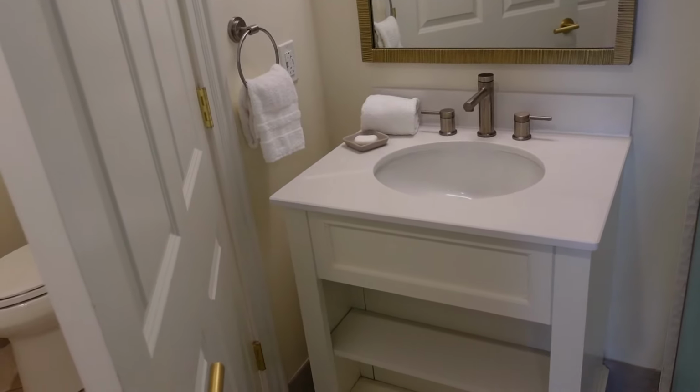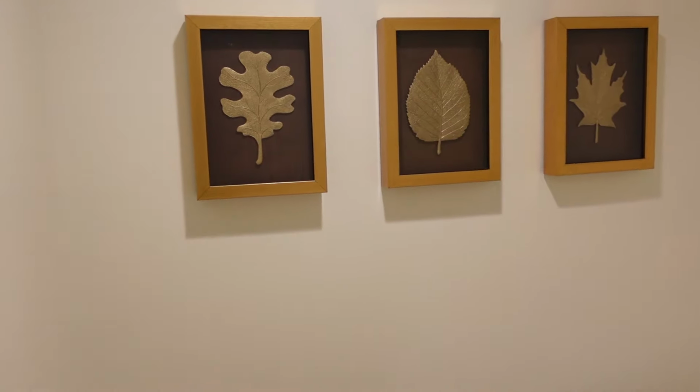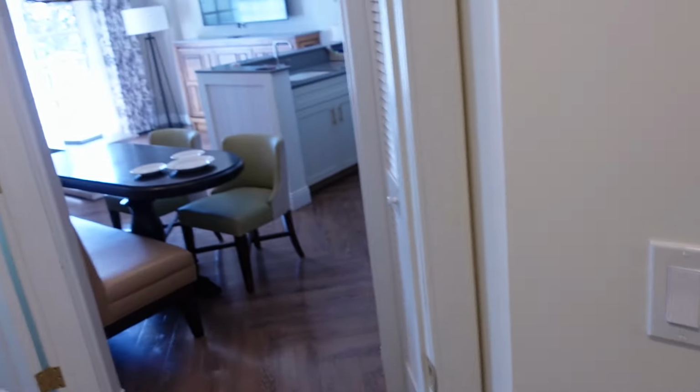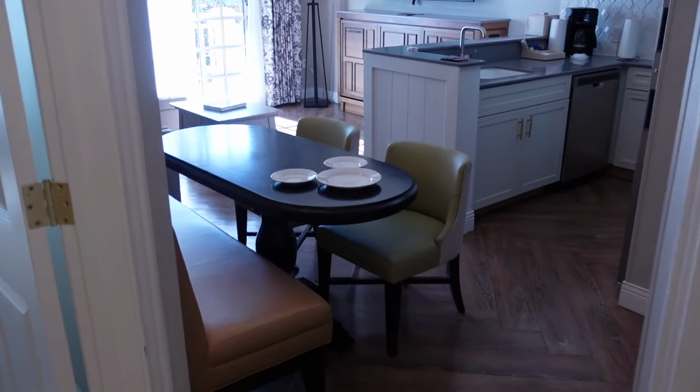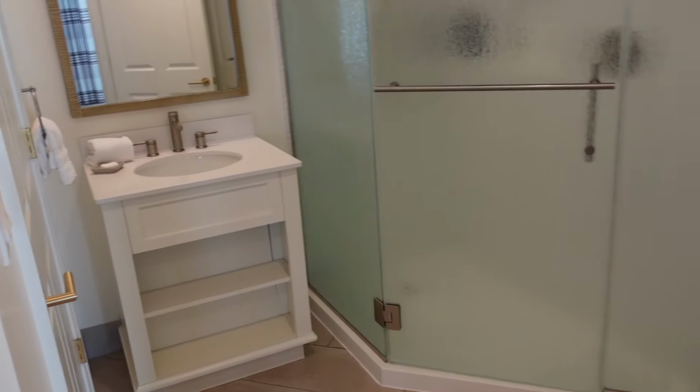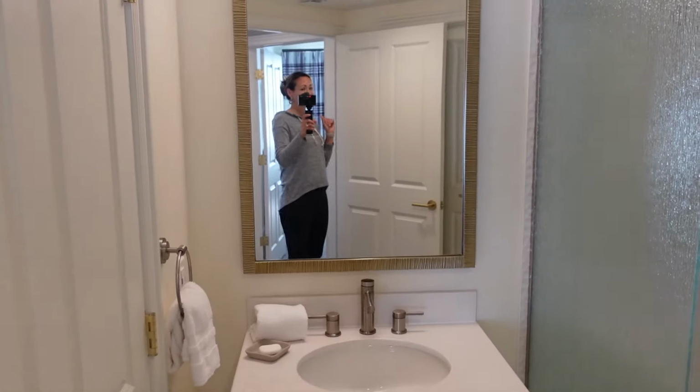Another sink with a mirror, and this is the actual bathroom area. Your toilet, and this all closes off from the master. So you can actually come out this way too and have a separate entrance to the bathroom without having to go through the master. And that's it. There you have it. That's the entire room.